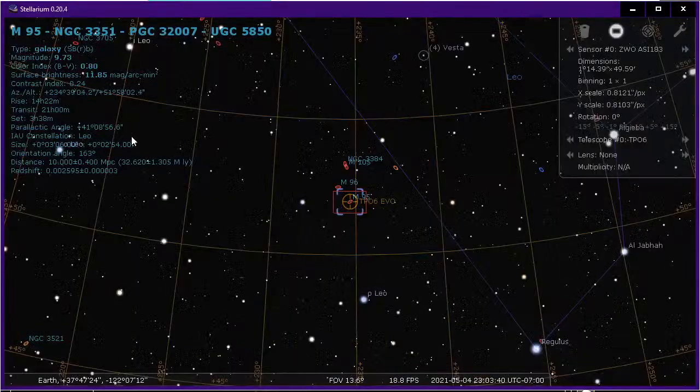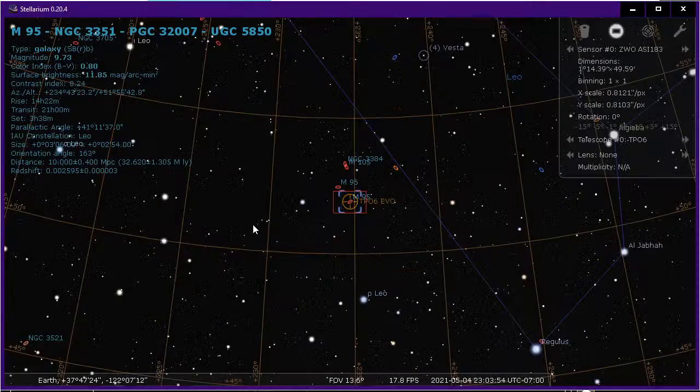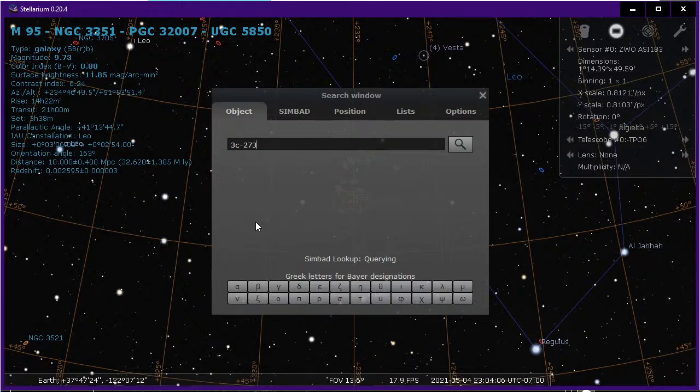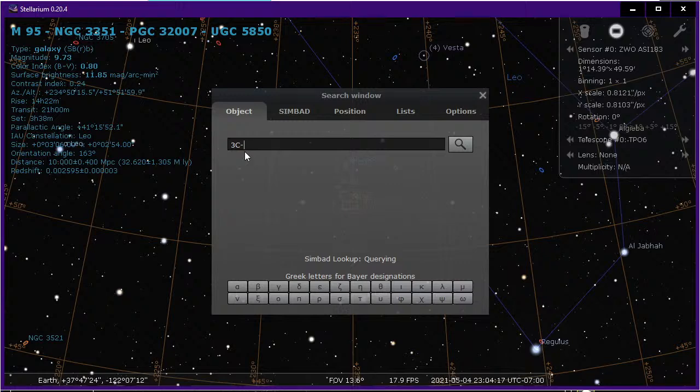Alright, and now the last object we're going to look at. 3C273. Quasar, variable star, variable galaxy and quasar. 3C273. Let's see if I choose 73. Yeah. That does not exist. It doesn't exist in any catalogs in Stellarium.